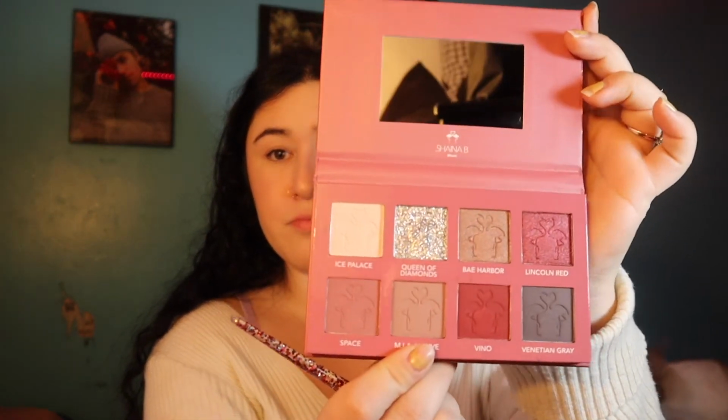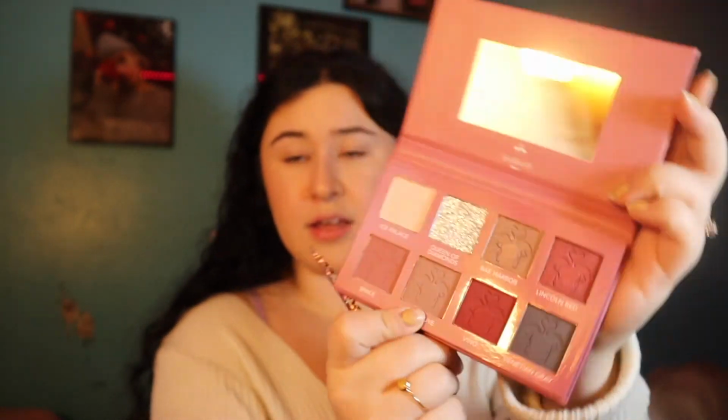So yeah, I'm going to start off with MIA Mauve, which is this kind of neutral color. It seems like a good start for this look, and I hope it's not too dark or anything. Don't know where I left off.